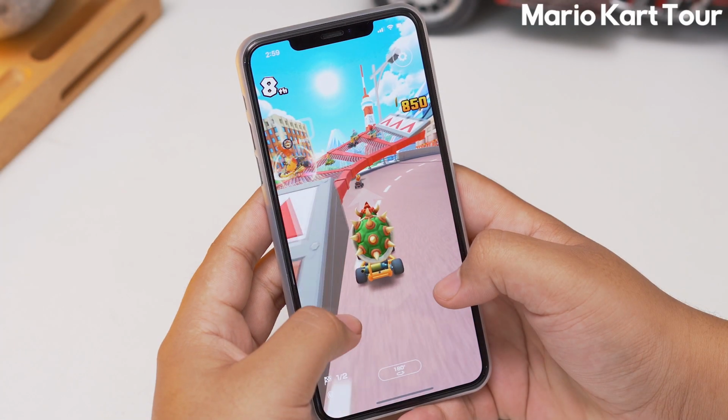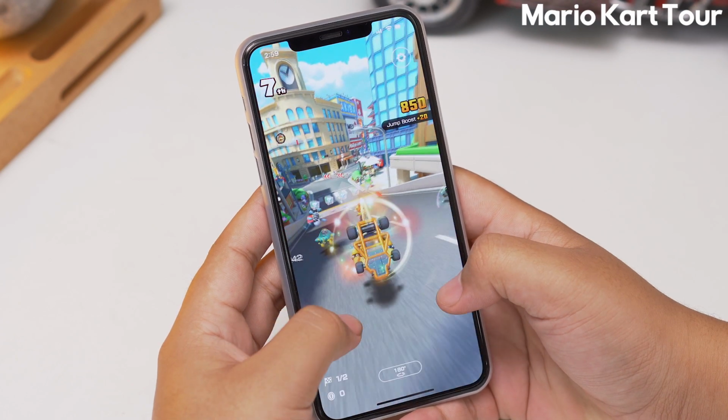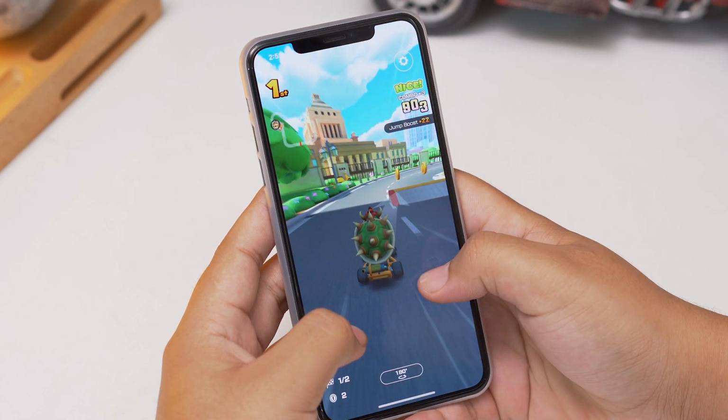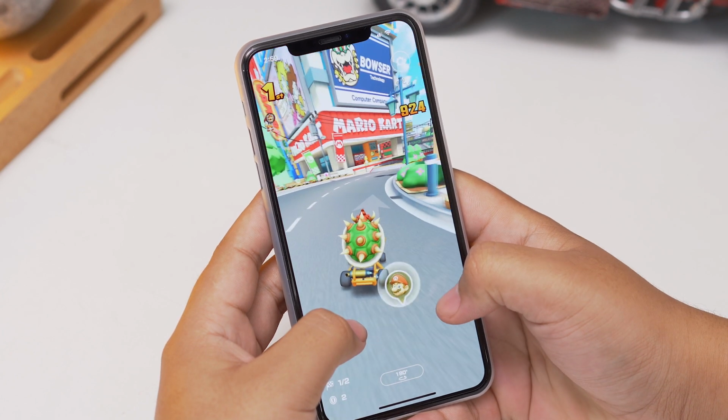Next up, we have Mario Kart Tour. Mario Kart Tour is unsurprising in how it plays. It features many of the karts, characters, and racetracks seen in Mario Kart 8, but it does strip down mechanics and controls to suit touchscreen devices.